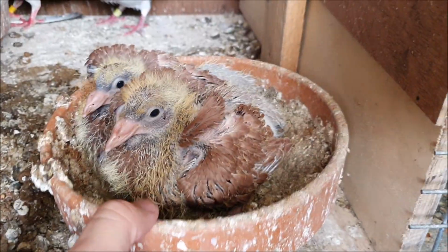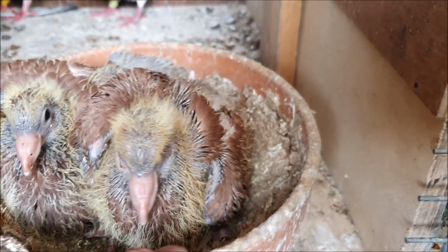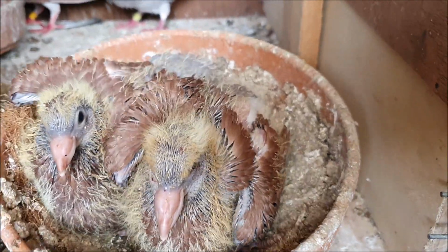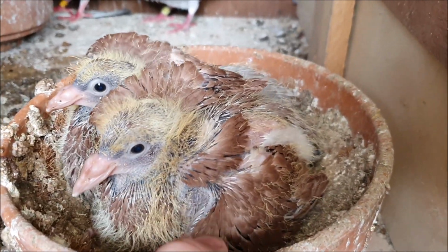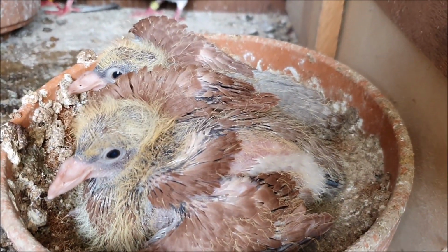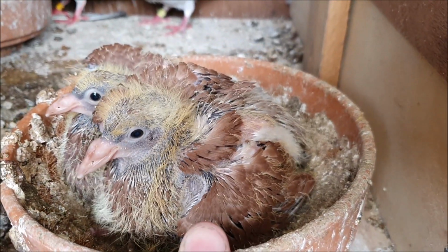And over this side of the loft, all the rest of the pairs are on eggs. These are the only babies we have growing in here at the moment. Another nice little pair of recessive reds. Got a few recessive reds now, so it'll be nice to have them flying. Anyway, I'm going to start working on the perches. We'll have a look at those, and then we'll have the birds out flying.